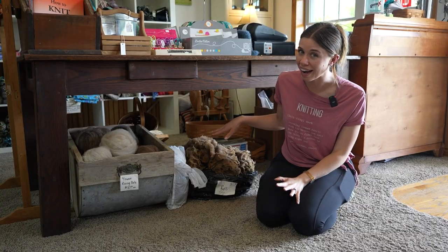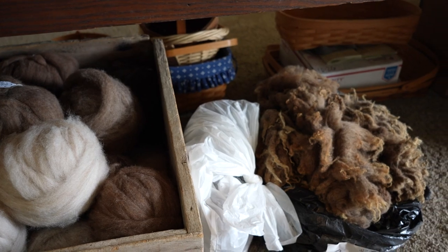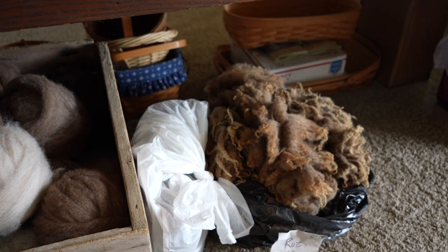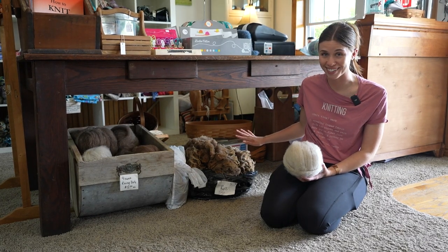We have a few more items from the sheep here. These are some roving balls. They're so fluffy and so soft. And then this right here is an entire fleece.